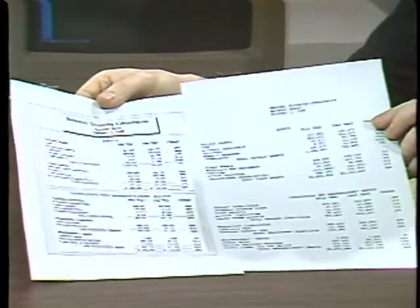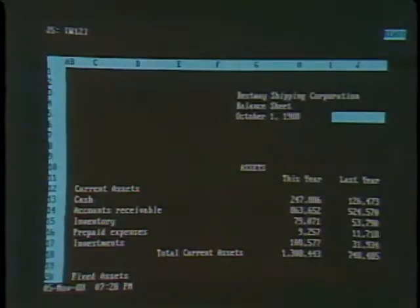Okay, now, is this just at the laser printer level, or do you actually see this on the screen in this format? You actually see it on the screen. It's WYSIWYG. What you see on screen is what you will get on the printer. And it works with both laser printers and dot matrix printers. Great. Okay. Here is that file, and let's pop into Always.